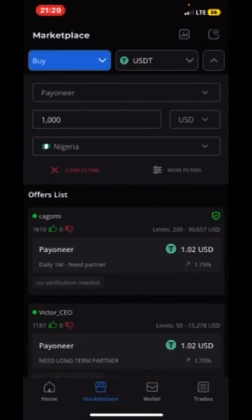The reason we are buying USDT is we are going to use the dollar we have in our account to buy USDT. So after buying the USDT, we are going to send it over to Binance account. So let me show you how to do that.